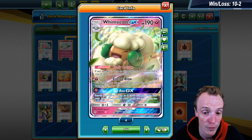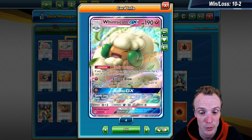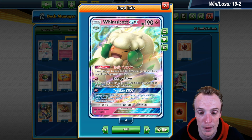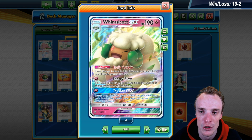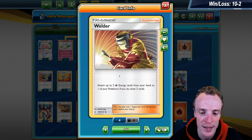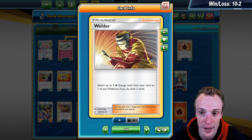Now, this is often comboed with the Porygon Z because it allows you to attach as many special energies to the Whimsicott as you can and really blow up your opponent's Pokemon very quickly. Good combination. But we're deciding to use a Welder deck, and there are benefits to using Welder because Welder allows us to attach 2 fire energies from our hand to one of our Pokemon, then we get to draw 3 cards.